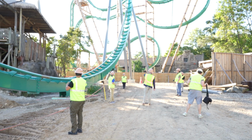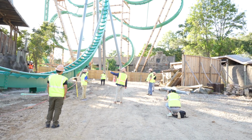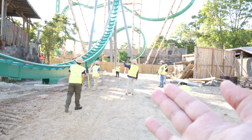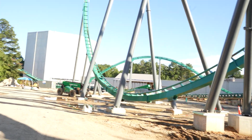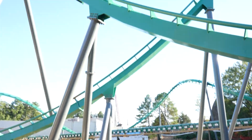And here's another little use your imagination part of this. So this is actually going to be the entrance to the ride. So coming from this way, coming back here, you'll be walking towards the load station. And I wonder if it's going to go straight back this way or is it going to cross under here so you kind of get through the elements.